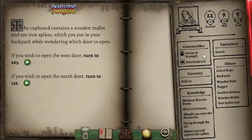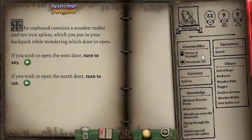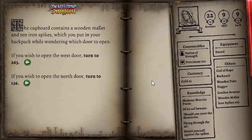My consumables: a potion of strength, provisions times 10. No, I don't want to use my provisions yet. Potion of strength, currency, gold times 3. Knowledge, skeleton warrior poem. Yeah, that's the poem we just read. And other things I have: a coil of rope, backpack, wooden tube. Oh, I didn't realize that would mean anything. Dagger, leather armor, wooden mallet, and 10 iron spikes. Okay.